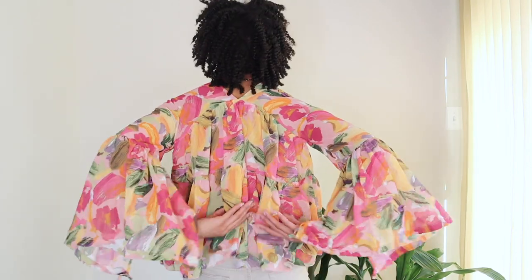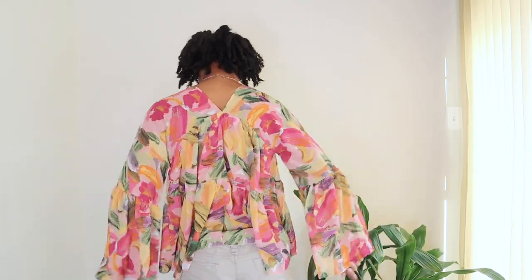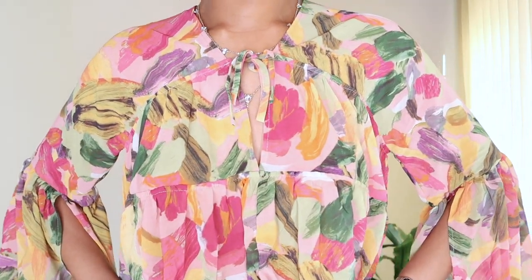This thing just looks so huge on me. Like it's swallowing me. This is definitely going back, and I just don't like it. Like I'm flying, like I'm a penguin or something. I love the pattern, but I just don't love the fit. It really feels like it's swallowing me. It's not doing anything for my body, so it is a no for me.